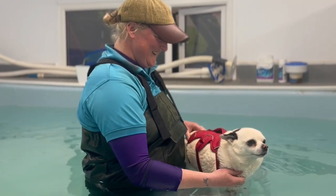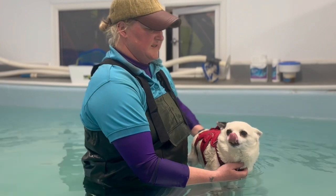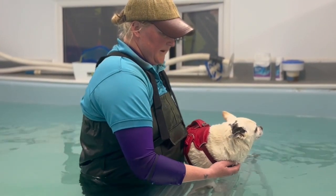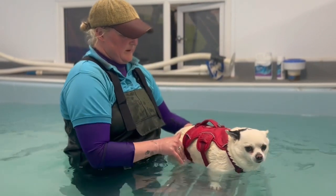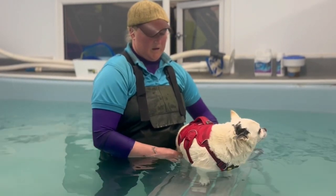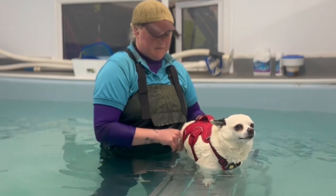Yeah, literally. So we're just doing a bit of massage as well, which again is just increasing the circulation, warming up the muscles ready for the swim. We use the platform in between swims as well. We do a bit of balance work. And we just let the dogs catch their breath in between swims.